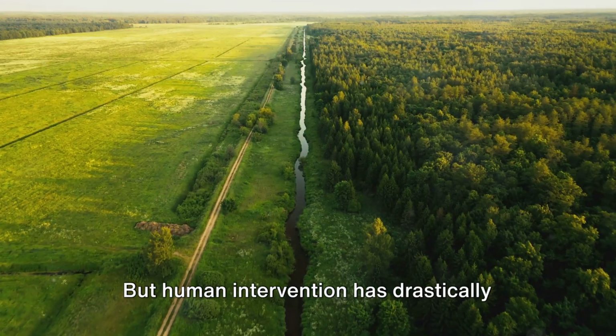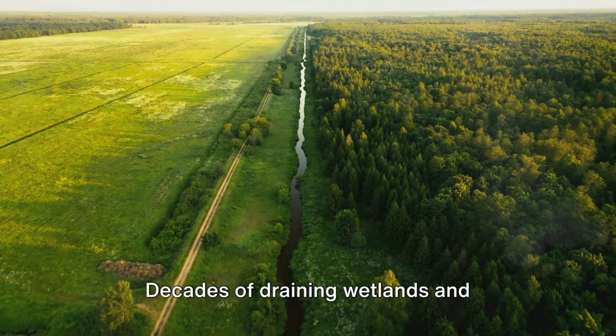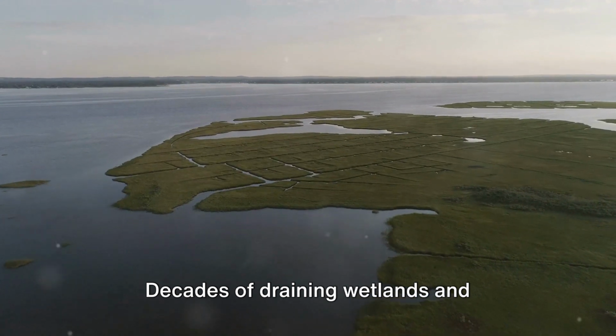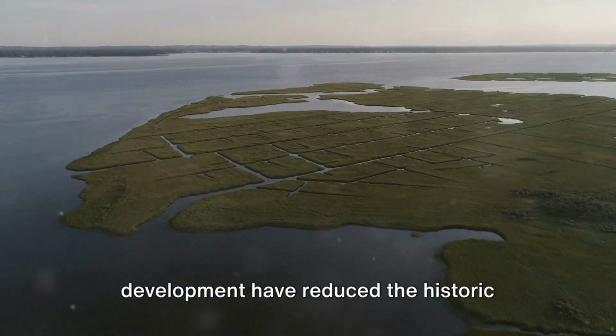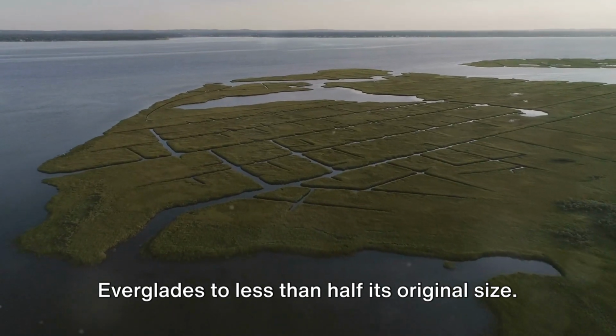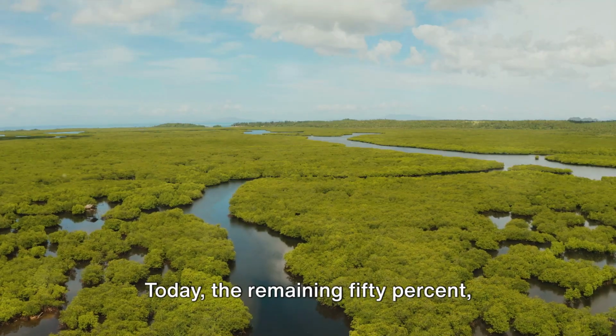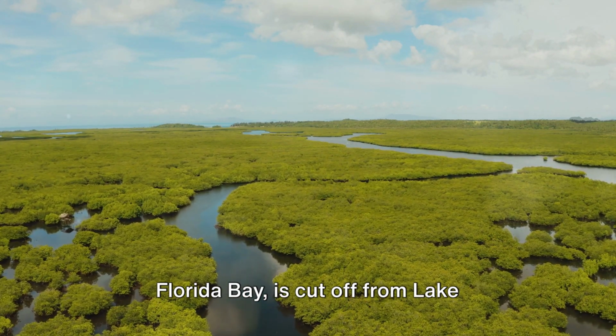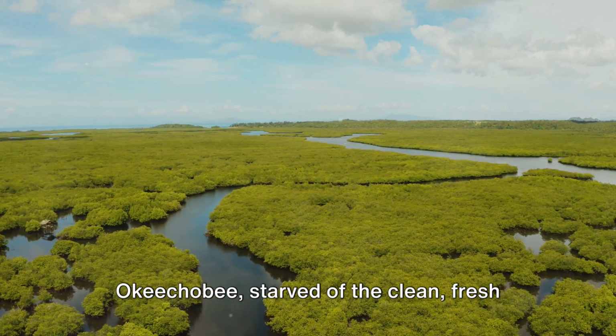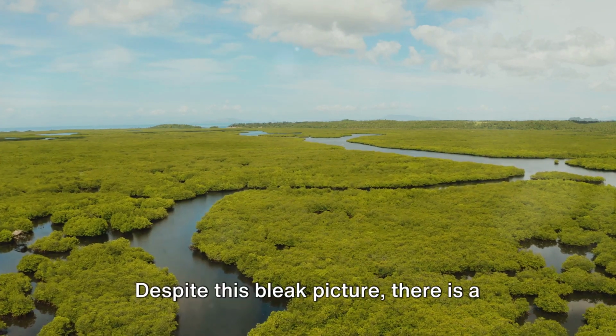But human intervention has drastically altered this landscape. Decades of draining wetlands and reclaiming land for agriculture and urban development have reduced the historic Everglades to less than half its original size. Today, the remaining 50%, including Everglades National Park and Florida Bay, is cut off from Lake Okeechobee, starved of the clean, fresh water it needs to thrive.